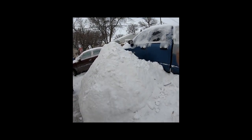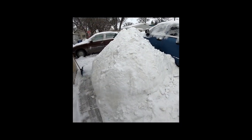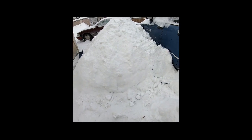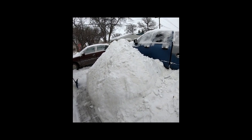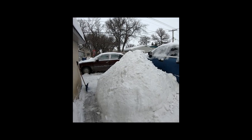Okay, so quite a bit of progress. The pile is about as tall as I am at the peak there, and it's probably 8 feet wide by 8 feet, so a good square. I think I'm gonna pack it down a bit. Just gonna get the shovel, like a big metal shovel, and whack the top down a bit.